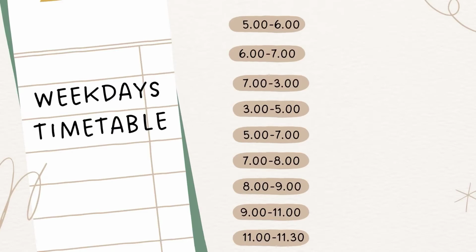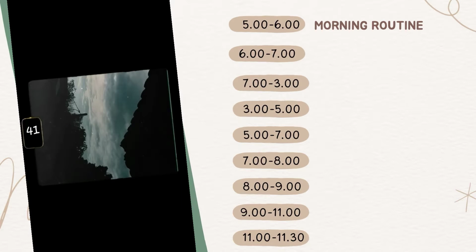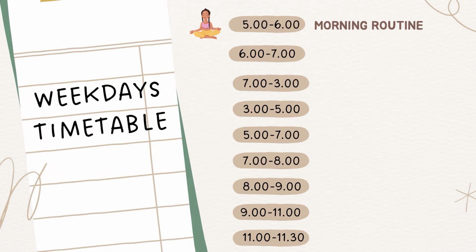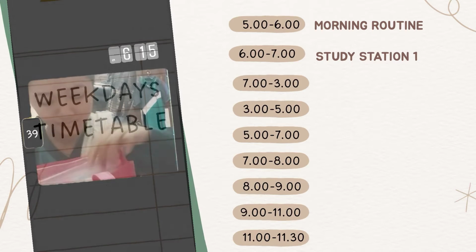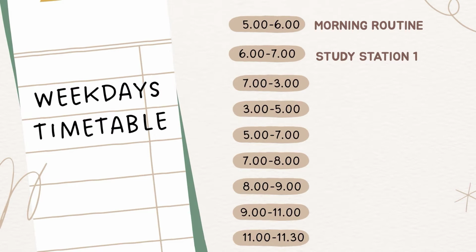Alright guys, now I'm gonna show you guys my timetable for weekdays and weekends. We are back with this legend book, Astro on Demand. Let's start off with our weekdays first. So here you go, my SPM timetable for weekdays first. 5 to 6, I'll have my morning routine where I'll meditate and do a little bit of stretch, maybe 5 minutes stretch. 6 to 7, I'll have my study station 1, and normally during this study station, I'll do math questions because I don't want to read like biology and sejarah, or else I will fall asleep.